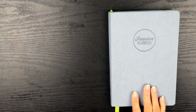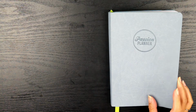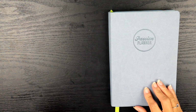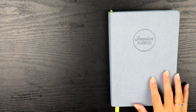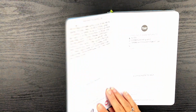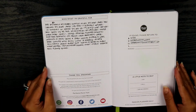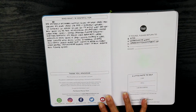And if you are not familiar with the Passion Planner Daily, each planner gives you 3 months' worth. So I have 3 other ones that I'll be using for the rest of the year. I'm just going to flip in and show you guys what I have set up so far, a couple of examples of how I've been using it in this new year.